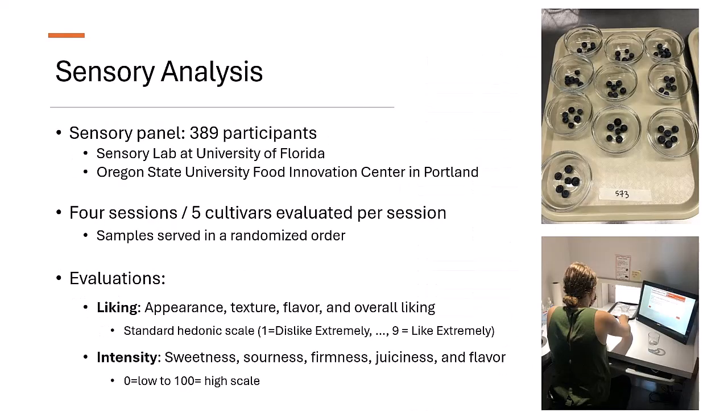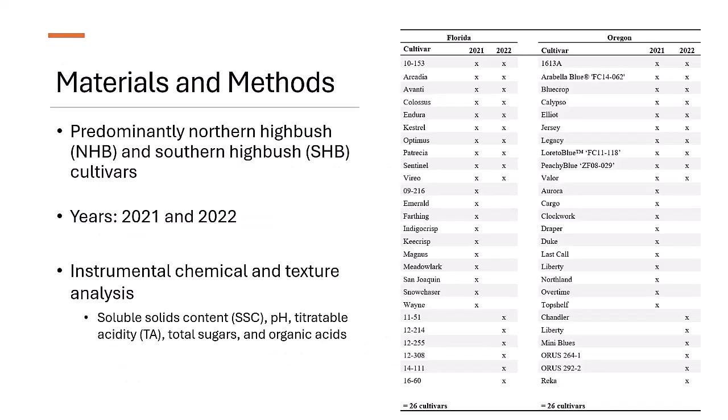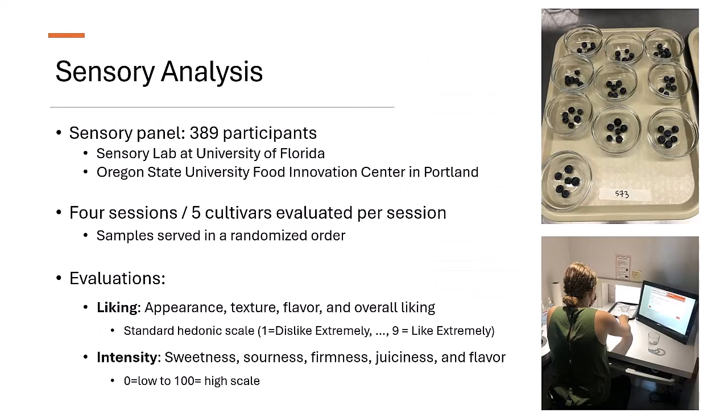Then we had sensory panels, consumers that were recruited to taste the blueberries. We conducted the studies for the blueberries that were harvested in Florida. They were tested at the sensory lab at the University of Florida, and the ones that were harvested in Oregon were tasted at the Oregon State University Food Innovation Center. The idea was to have roughly 100 panelists testing each one of the cultivars each year. So we divided the testing into 4 sessions. We had 5 cultivars tested per session, roughly, and the samples were presented in a randomized order.